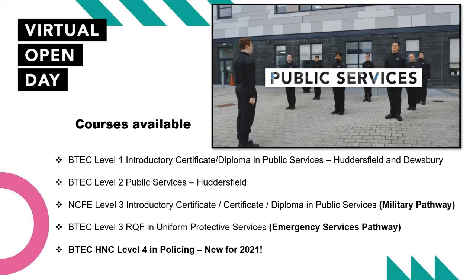At level 3, we look at specialising. We've got 2 different pathways: a military pathway and an emergency services pathway. Both pathways touch base with industry on a regular basis. It's actually on a monthly basis where we work with different employers in the public services. We have a fantastic relationship with West Yorkshire Police, the Navy and the Army.